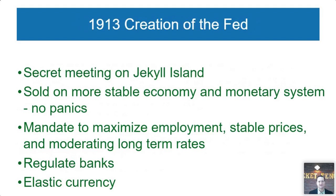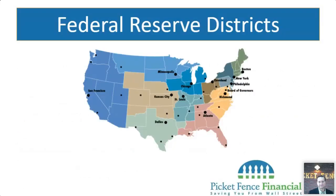So anyway, the Fed got created. Now they're looking at goals of maximizing employment, stabilizing prices, and moderating long-term rates. So the Fed started off as basically just a backstop to the banks, but then they've been given more and more duties. Why are they in charge of employment and stable prices? There's a lot of things that they're in charge of. They also have to regulate the banks, so they're in there making sure the banks are doing what they need to be doing to be sound banks.